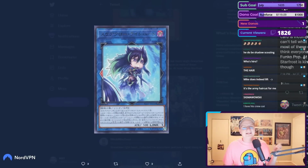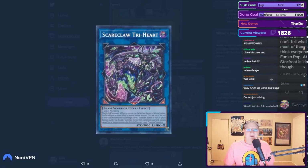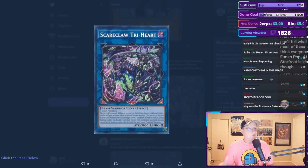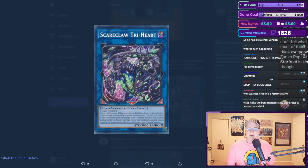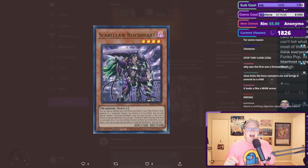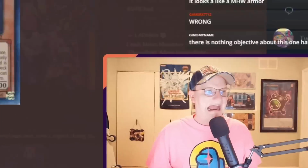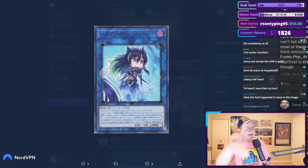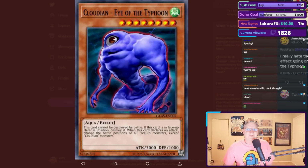I have no idea what is going on with the scare claws. So, here's the problem with the scare claws. Everyone is bad in a different way. Tryhard, you cannot name a single thing on it. Reichhardt looks like how to draw anime. He's going like this. And then their Link monster is just a Funko Pop. They just threw the Funko Pop in the archetype. It's 3D for some reason.